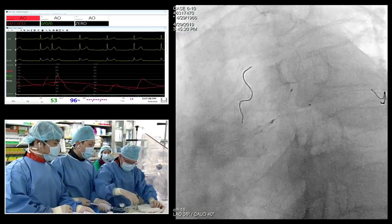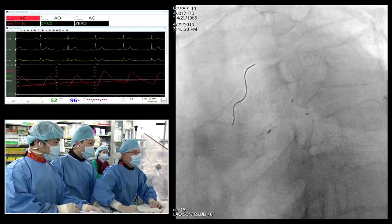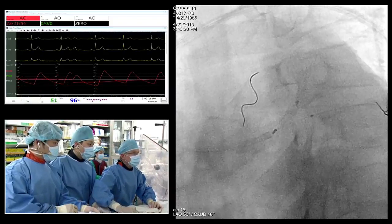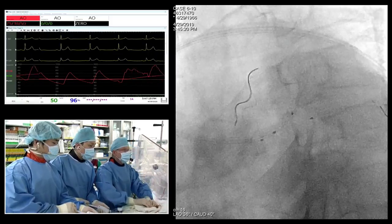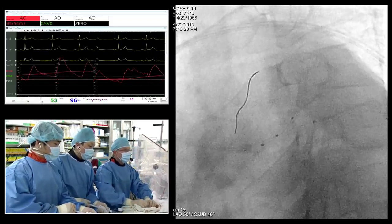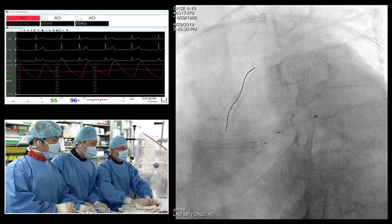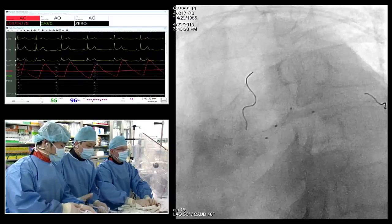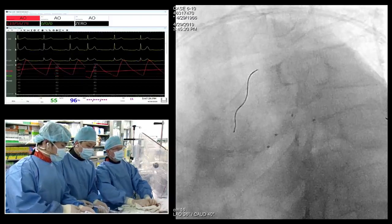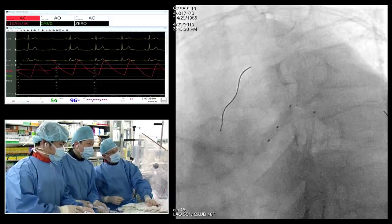Okay, let's make sure that we are not too advanced. Let's come back a little bit with the 3.5. Let's inflate first the circ. Not too high pressure, go to 6, 8. Six. Okay, and let's inflate the 3.5. Go to 10, 15 with the 3.5. Okay. Go to 18 with the 3.5.